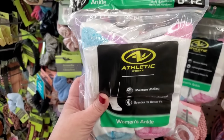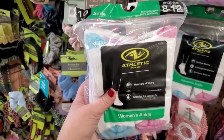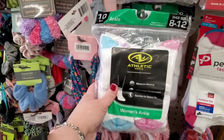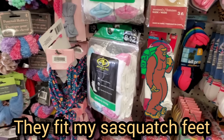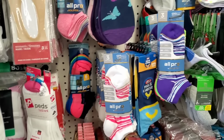But look at all, size 8 to 12, by Athletic Works. These are from Walmart, I believe. These are extended size, 10 pairs. 10 pairs, you guys, and they've got a ton of them. I mean, a ton of them. Look at that. They've got tons of them. What? Wow. Wow. Wow. Holy wow. I am in a state of shock.